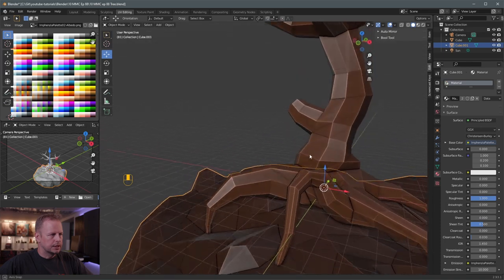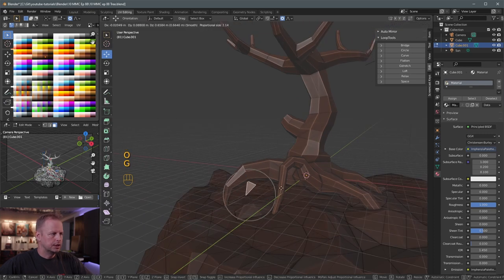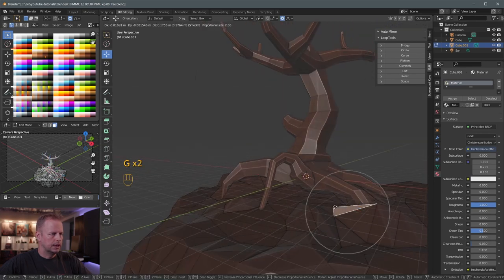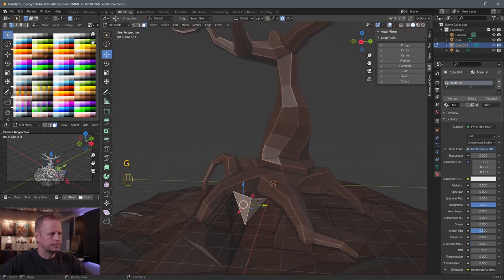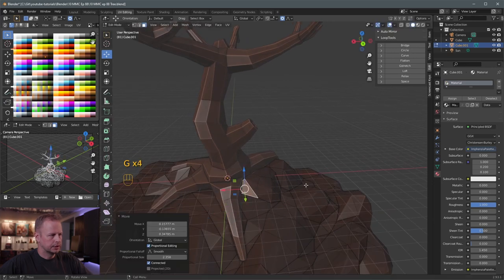And if we need to tweak this, the roots here are going up a little bit, maybe too much, so I'll still just do some manual tweaking. O for proportional, G to move it up. And that one I think I'll move up to there. And here as well. A bit too much stuff going in the air. I like the odd root maybe to go in the air like that one, but the rest should probably be heading towards the ground.